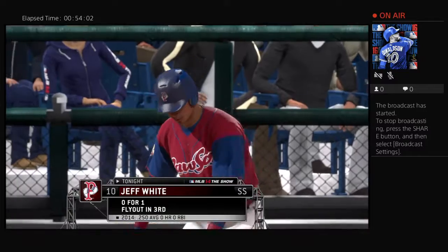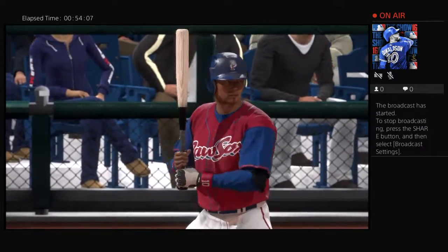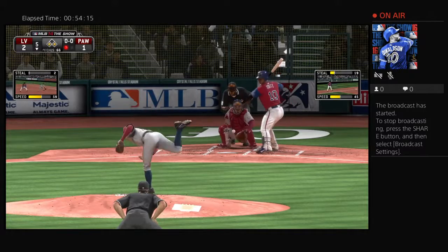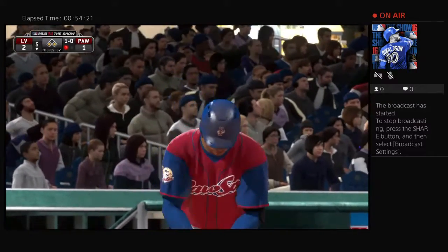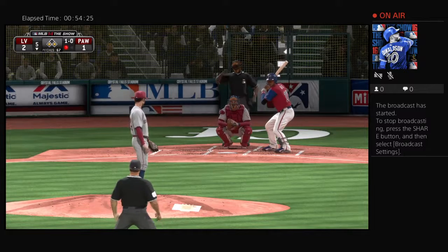Jeff White will try it again. He flew out his first time. Here's the first pitch to him. The fastball here as he'll take a look at ball 1. 1-0. Now at the plate, you're looking for something up in the zone. Try and keep it in the air. Make sure you don't hit into a double play.